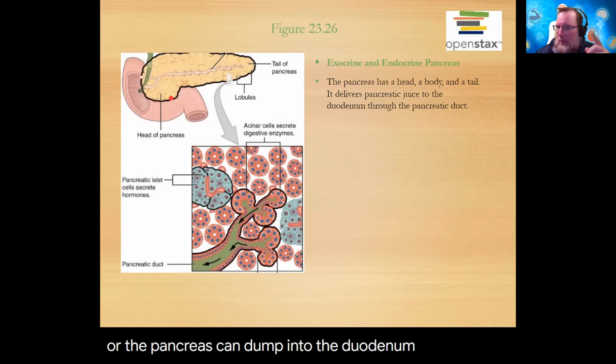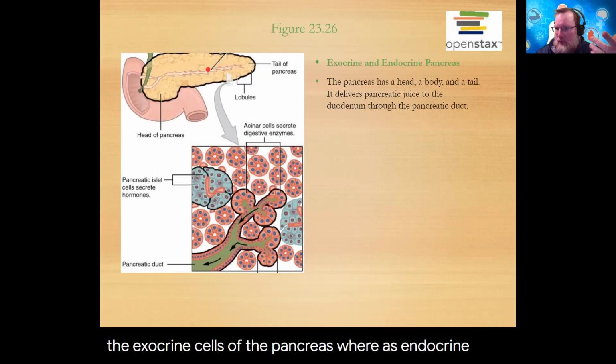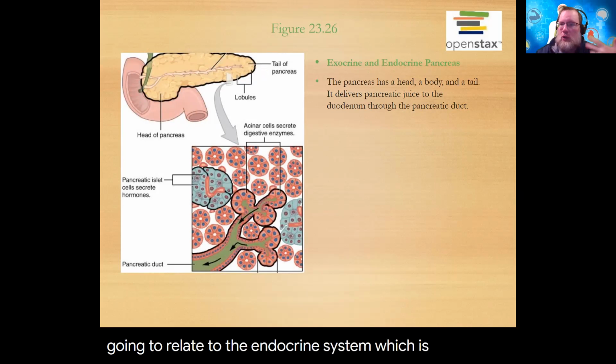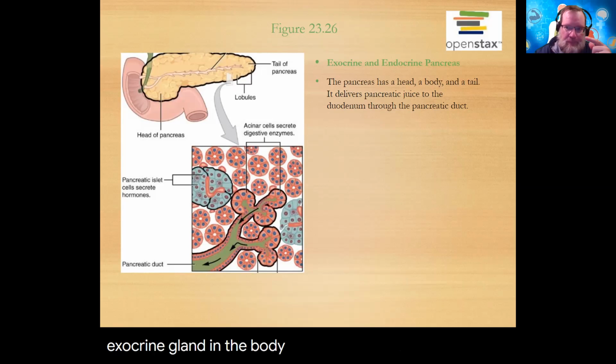Okay. And remember, the pancreas is also exocrine, right? It's excreting into a duct, right? So digestive enzymes come from the exocrine cells of the pancreas, whereas endocrine cells, so we looked at the alpha, beta, delta, right? Those cells are going to relate to the endocrine system, which is insulin and glucagon. So anyway, the pancreas is the only endocrine and exocrine gland in the body.